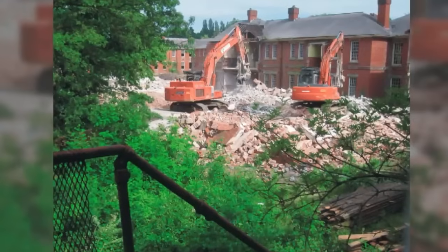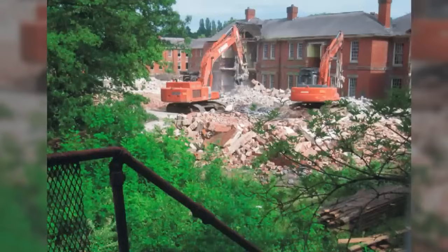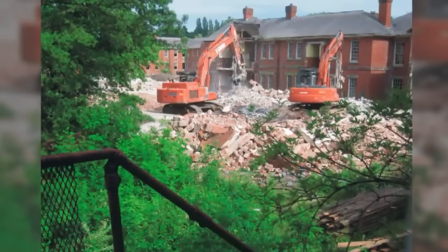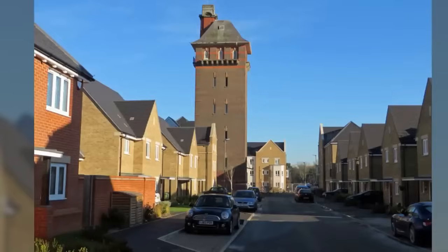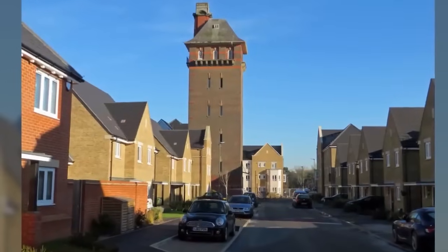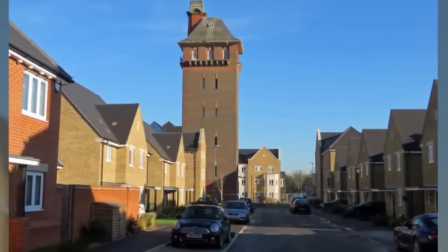However, in November 2010, demolition began on the former hospital buildings. As of April 2011, most of the central buildings had been cleared, with only a limited number of wards, the water tower and administration building being retained for conversion to apartments.